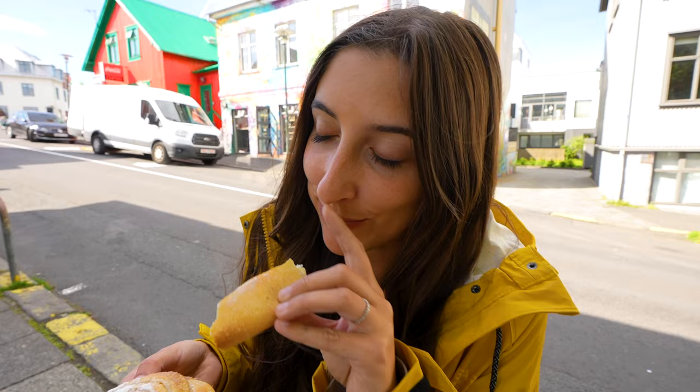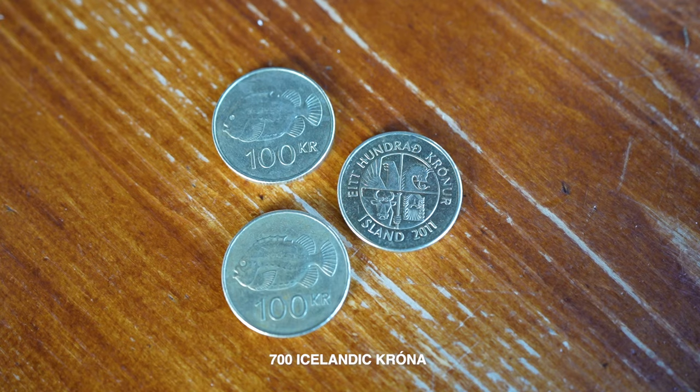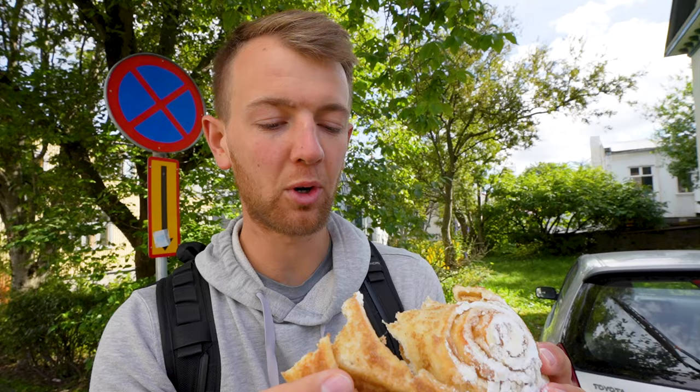An amazing cinnamon roll. How can you really go wrong with this much cinnamon and powdered sugar? Really, really good first stop. So this was 700 kronas, which is the currency here, which is about $5 US. For this size of a pastry, not too bad. You ready to try cinnamon? Oh, I'm very ready. I love that they even served it warm. Usually you get cinnamon rolls and they've just been sitting there, so they're not warm anymore, but this one still has a little bit of warmth to it.